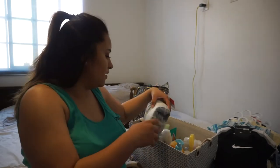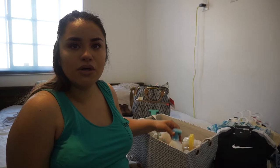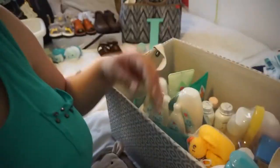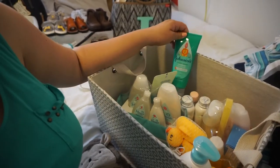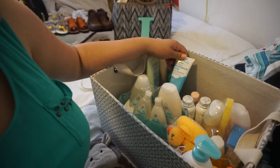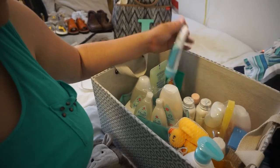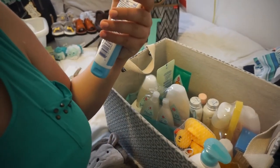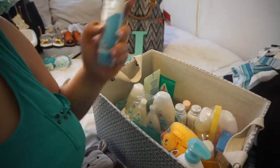And then we just got washcloths. And then we got some soap. Let me show you guys. So we got some baby cream oil, we got some conditioner, some, I don't know what this is, petroleum jelly wipe. I honestly, guys, skin protectant. I don't know if this is for when they get a rash or something. Maybe I'm wrong, but yes.